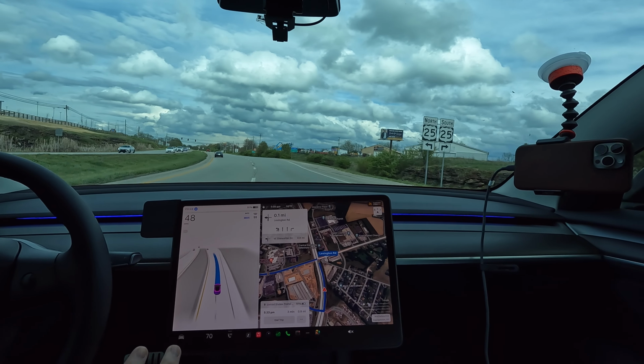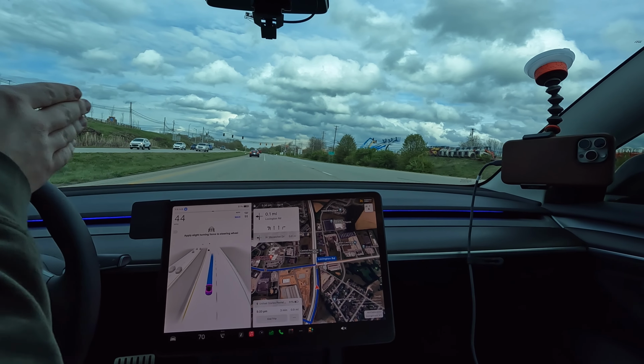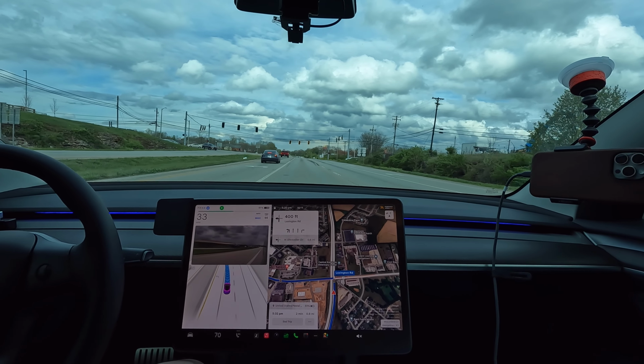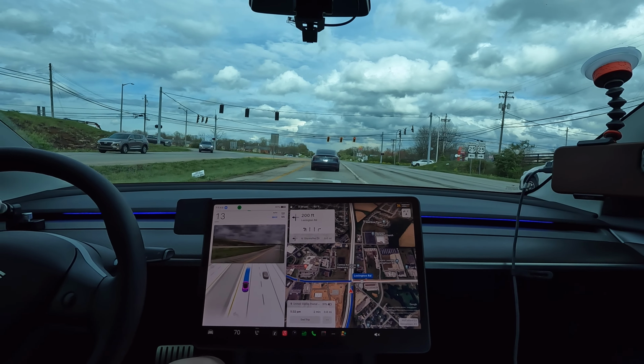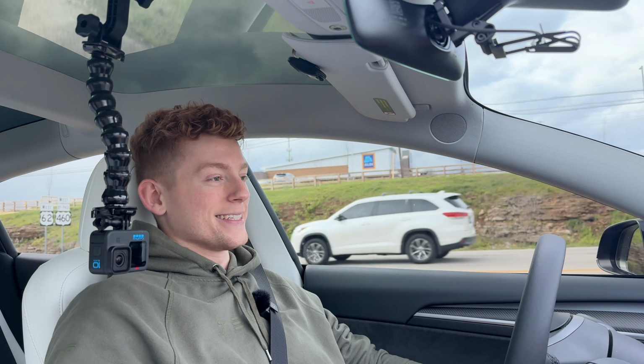We were in the middle of just the lane. Oh, I have no idea what it's doing right now. It needs to be in the far left lane. It just got up. Oh my God, what is it doing? It doesn't. What is happening? I'm not cutting any of this out. Like, I'm not here to make FSD look good.